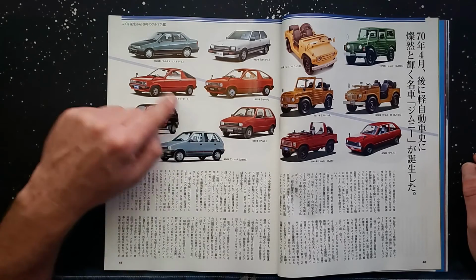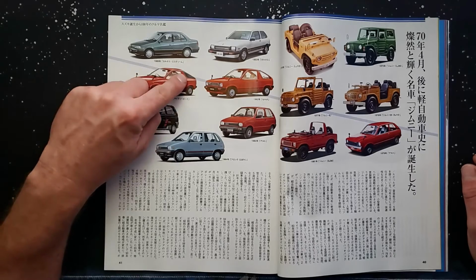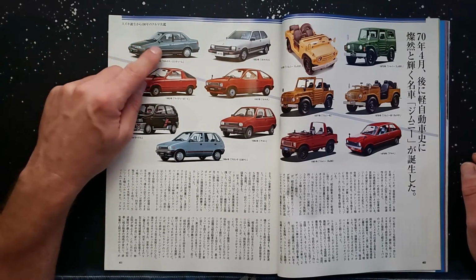The Mighty Boy. Okay, that's weird. It's got that slope on the back. I didn't know they had those. Mighty Boy's got that thing on the back. I've never seen it with a thing on the back. And what do we got here? We got the Cultus Estima.